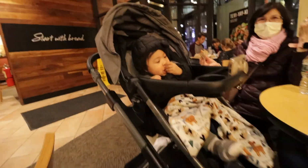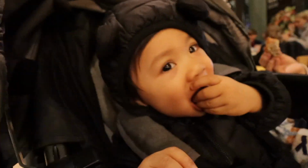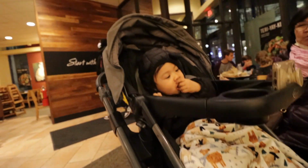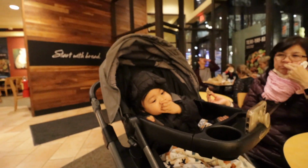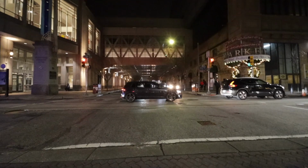Look at him. Look how happy he is. Yum. Look how happy you are. You're eating a cheesesteak. Look at his little feet. You see his little feet? He's so happy. You like the cheesesteak, bro. Only from Miller's Twist, right? Oh, Miller's Twist one? Yeah. Wow.